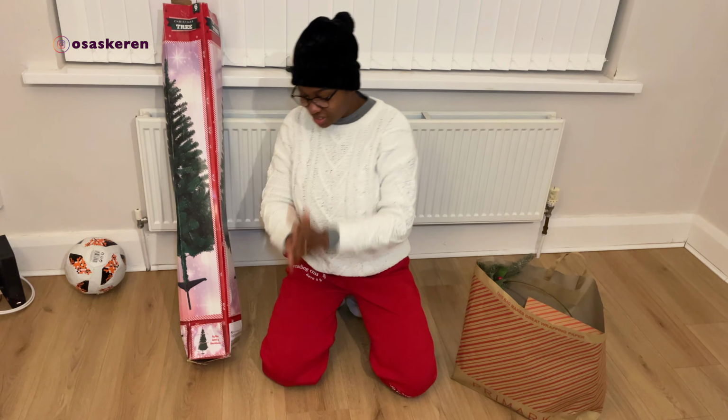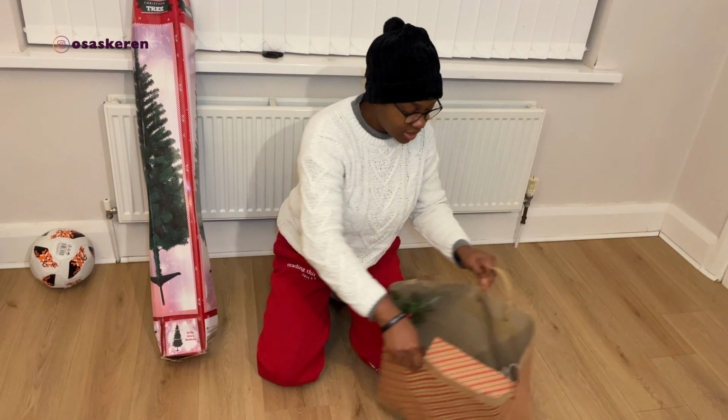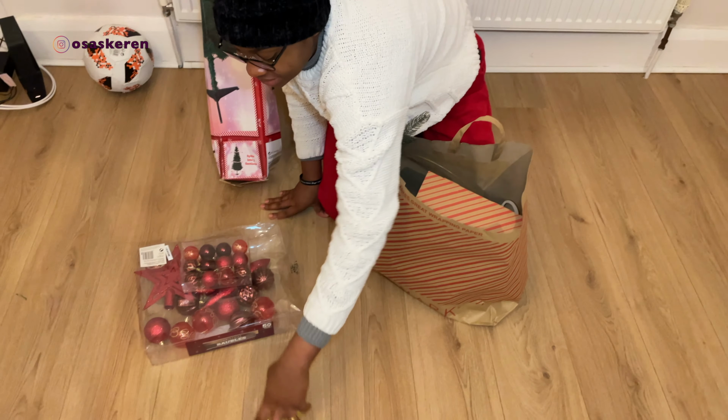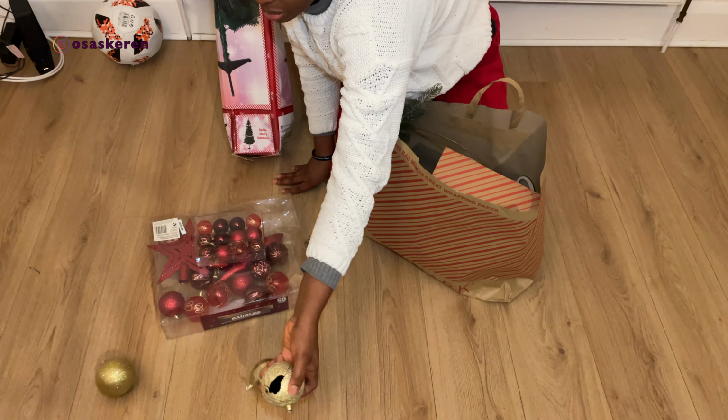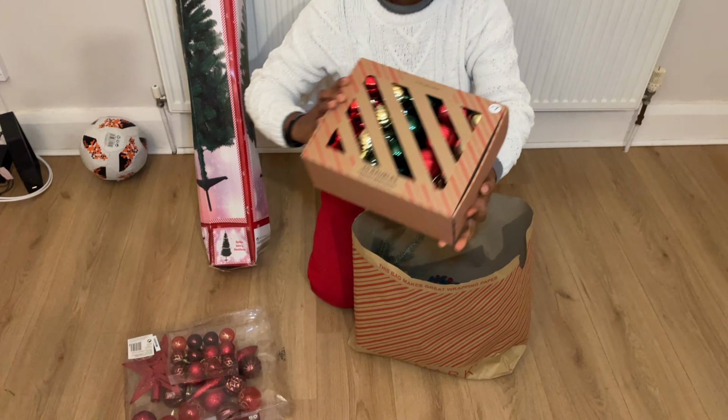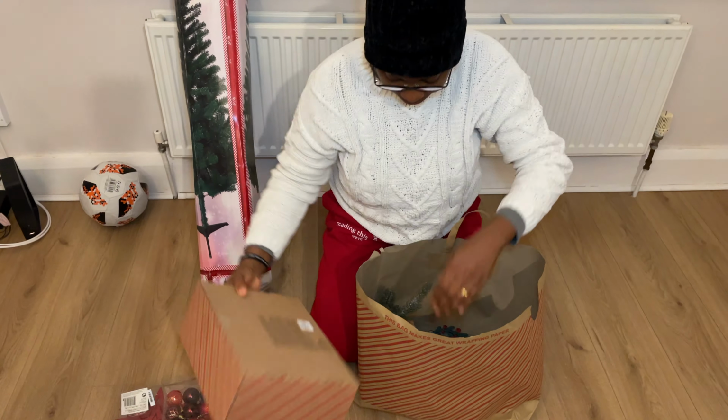So guys, time to set up. Let me show you what I quickly added. These ones are the old ornaments from last year. See, this one is even broken. So I got this pack for £7 from Primark.